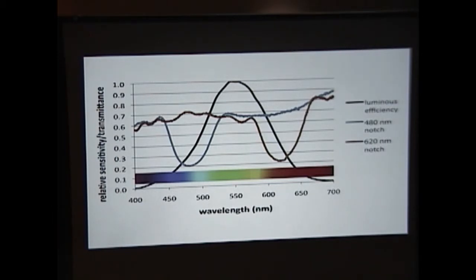The reason I picked 620 is because if you look at the maximum sensitivity of the human eye, it peaks right here around 540 nanometers. Our notch filter at 480 landed over here, and so I said, let's pick something on the complete opposite end of the human light sensitivity spectrum. And that'll be our sham filter.